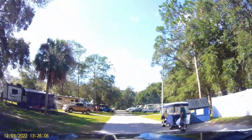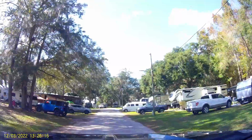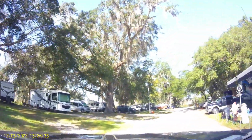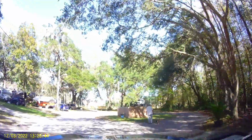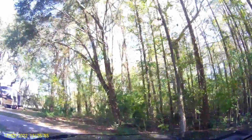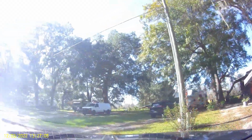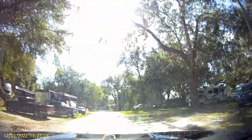Trash bin right here. There are two trash bins in the park, and they keep them very neat and orderly. Now, most of the perimeter, or I should say all of the perimeter sites are back-end spots, including on the right-hand side here. This is going down a little thumb of the loop, I guess you want to call it. Most of these spots down here are very shady. So if you have Starlink, you're probably not going to want to be down here.